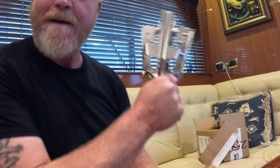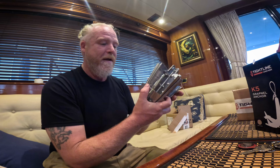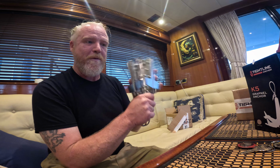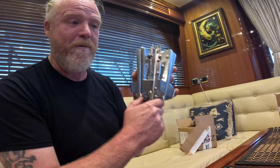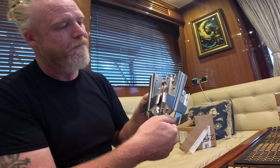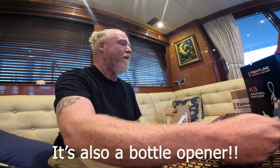And you could throw this in a knapsack. You could throw it into your dinghy. It's not going to pierce the side of your dinghy. It's not going to get in your way. You're not going to trip over it. You could put this in a waterproof bag and keep it out of the salt water, even though it wouldn't matter. Apparently this is really good steel. We are going to definitely try this out and see how well she does.